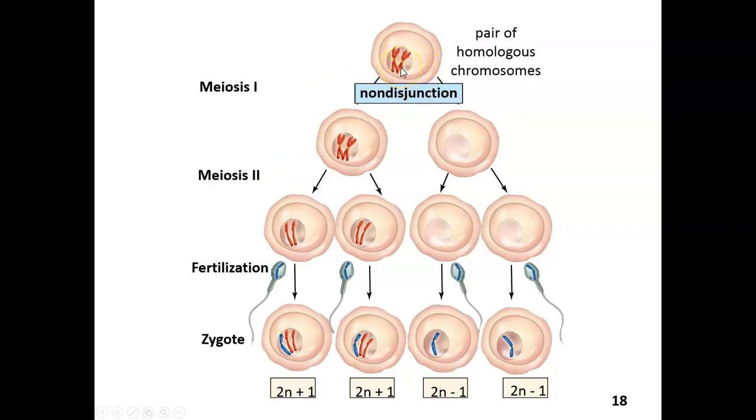Remember, during meiosis 1, we have chromosomes lining up at the metaphase plate, homologs line up together, and then in anaphase 1, the homologs are separated completely from each other. So in non-disjunction, if it occurs during meiosis 1, then the homologs don't get separated. And so you end up with both homologs in one cell and the other one has nothing. And that would lead to either a trisomy or a monosomy.